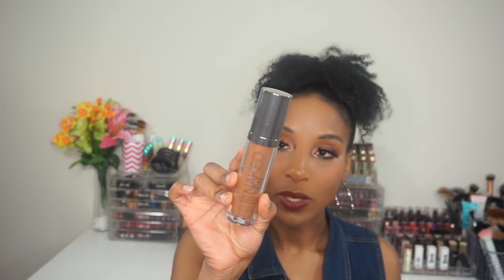The first one is going to be by Urban Decay. It is the Naked Weightless Ultra Definition Liquid Foundation. Here is what the packaging looked like. This product has been out for God knows how long. I typically don't shop Urban Decay for my foundations because their shade range isn't the best. And even when trying to pick my shade for this particular foundation, there wasn't truly a color for me. So shade 9.75 was honestly the closest one that they had to my skin tone.